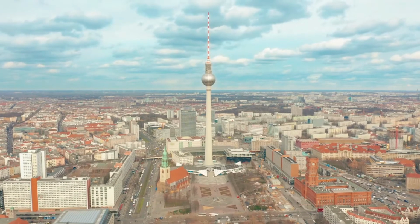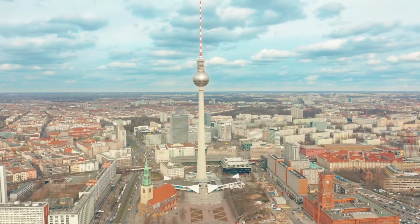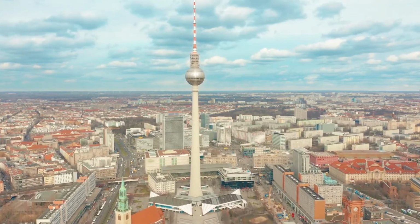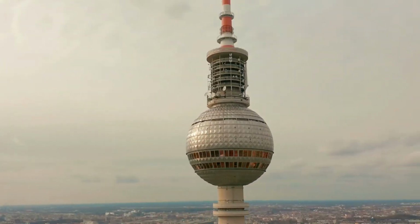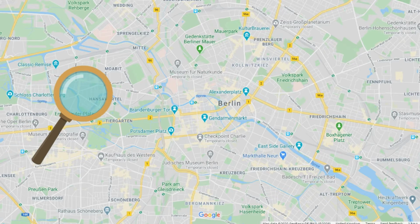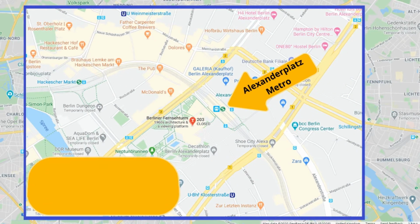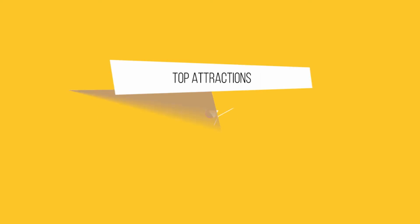At 368 metres tall and built in the 60s as a symbol of communist strength, this TV station is currently the tallest structure in Germany and is still a working broadcasting tower. Its impressive height and central location also makes it a very good viewing platform for tourists, providing incredible views over the city. Close to Alexanderplatz Metro and generally open between 9 AM and midnight, adults cost €17.50, children between 4 and 14 pay €9.50 and under 4s are free. There's also a bar and restaurant at the top for those that want to enjoy a meal with a view.